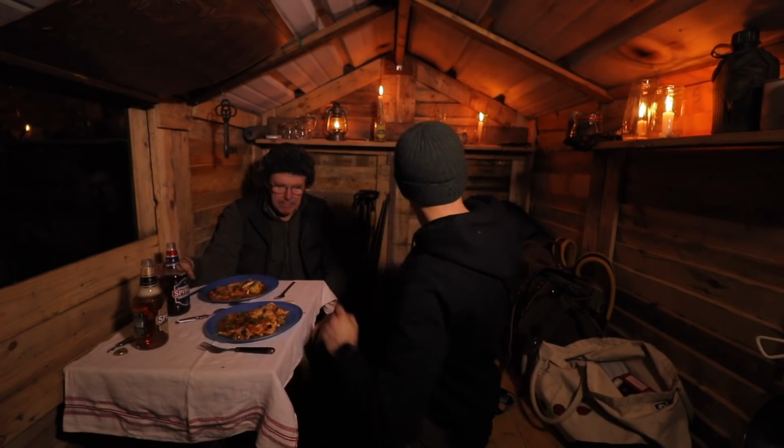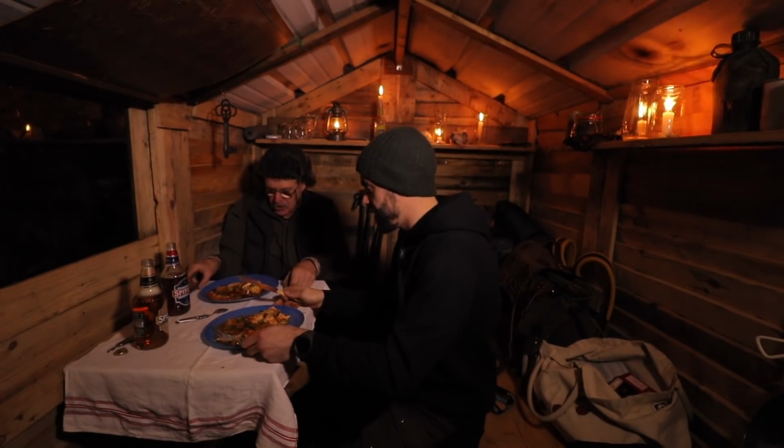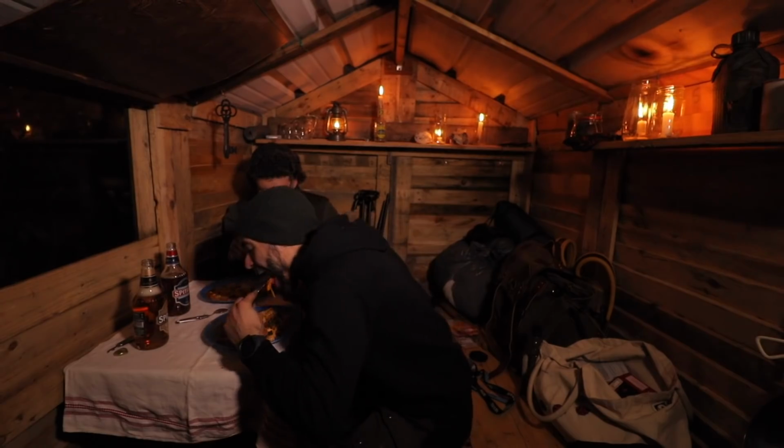Dad's got some sleeping gear back here. Yep, I'm going to get set up later. You've got your mat, sleeping gear. I've got my gear all in this bag. Let's tuck in. Good show. Butter knife, really? Yeah, that'll do. Is this... Oh, dear. It's real bushcraft.